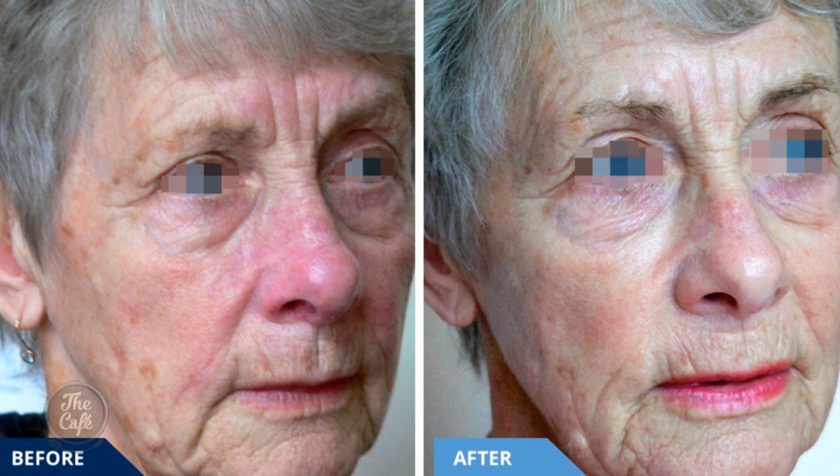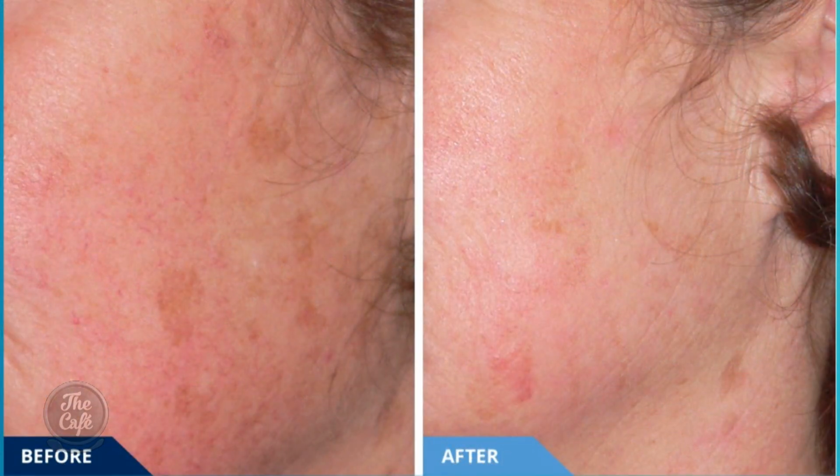This is a single treatment using a gentle laser that you can walk in and out from. Some of her pigment's gone, but we did it for her rosacea. And she never had any downtime, she didn't have any pain, and she was really happy with the tightening and the collagen production. Amazing. So that's a simple treatment that you can use on the darkest skin as well.